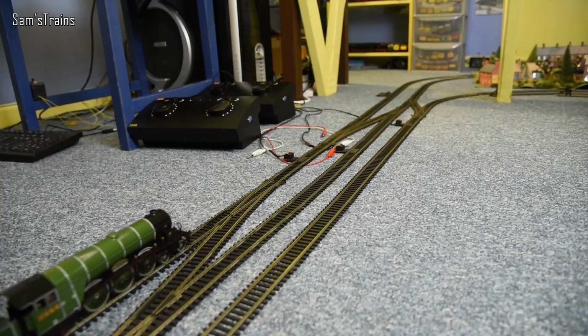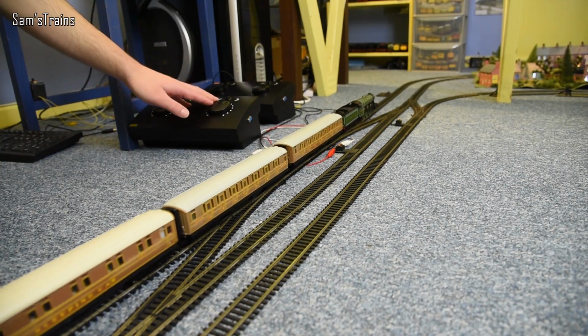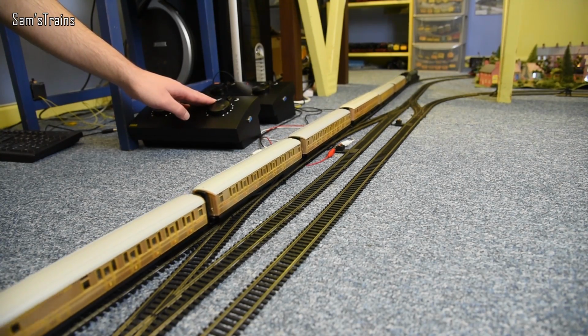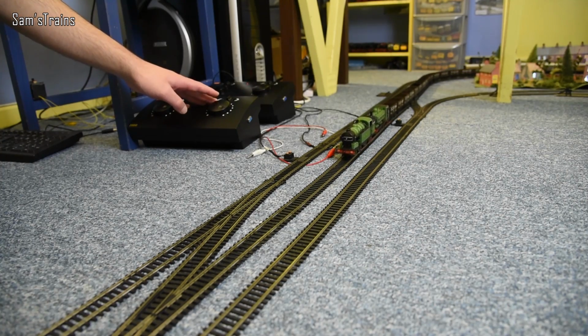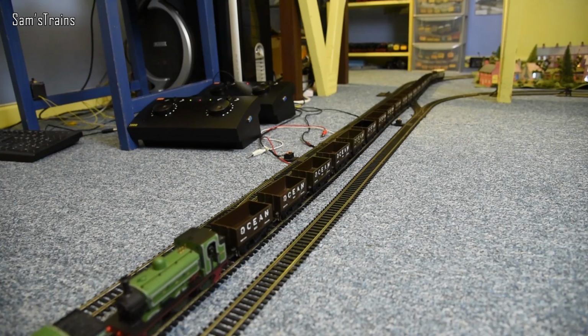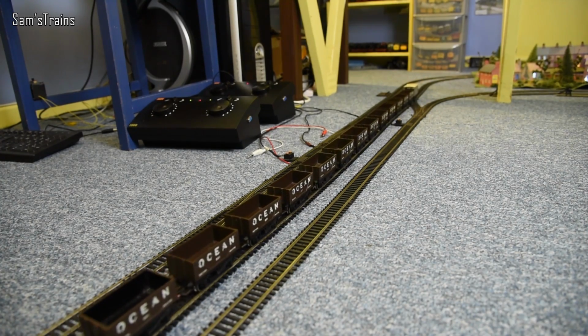Let me show you what else is running then. And I think I've got quite a good excuse today to run some more GNR engines. So here we have two Great Northern tank engines. We have the N2 and the I want to say J83, but I think that's the LNER version. J13, there we go, is that it? Both in the GNR colours. And they've got my Ocean of Ocean Wagons, as some people like to call it. Quite a big consist, to be honest, just for the two of them, but they seem to manage it just fine.